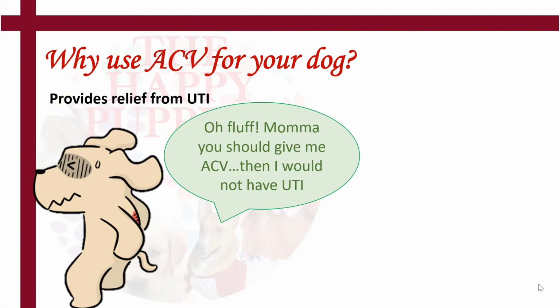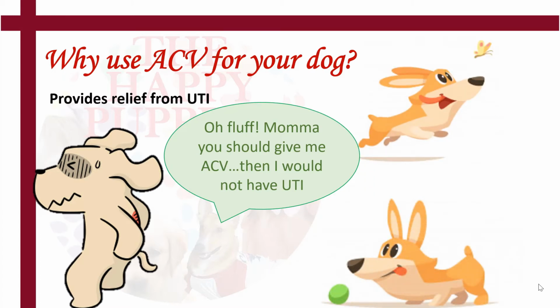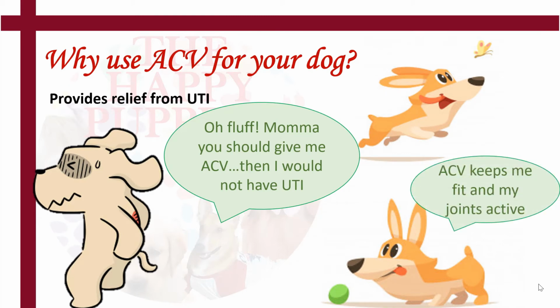So, if your dog is suffering from a UTI, what you can do is you can either add apple cider vinegar to water, or you can add it to your dog's food, or you can just give it in some peanut butter or yogurt. 1 teaspoon would generally be needed for small-sized dog breeds, 1 tablespoon for medium-sized, and 2 tablespoons for large-sized dog breeds.